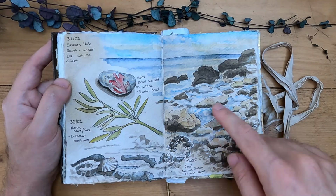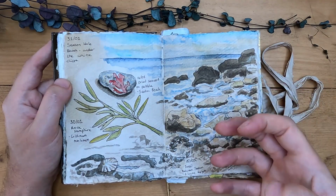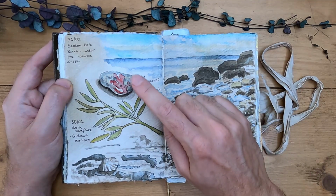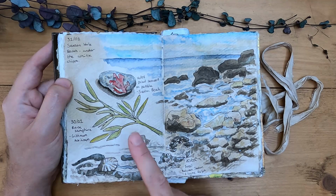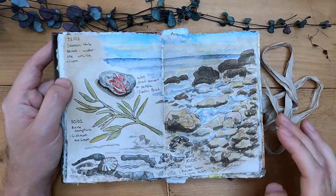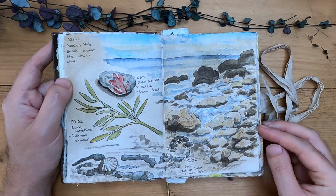So this is 1, 2, 3, 4 different pictures all on the same page. I think this one came first, and then the fossil down here, then the sunfire here, and then this scene to fill it out. So it's kind of growing the composition as you go along.